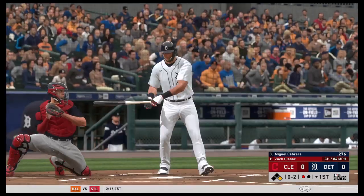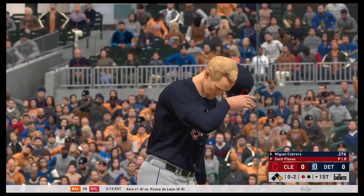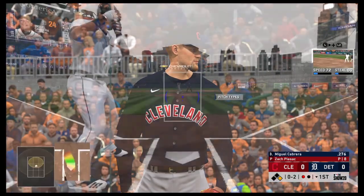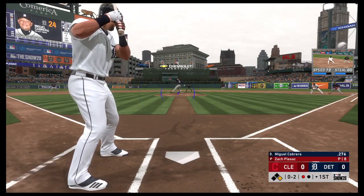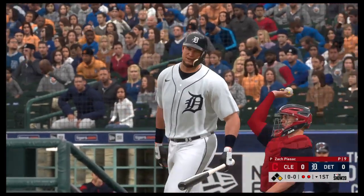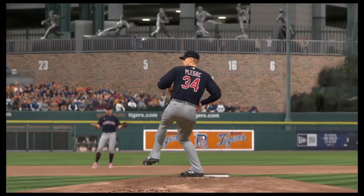Good cut that time by Cabrera, but he couldn't come up with it. It's 0-2. Man, as a pitcher, you have to love pitching 0-2. Multiple ways: up, down, in and out, throw the breaking ball. A lot of different ways to get guys out. Working for the punch out and the offering. Now Cabrera swings and misses on a good pitch that time as he's rung up for out number 2. Got him with a good high fastball there.